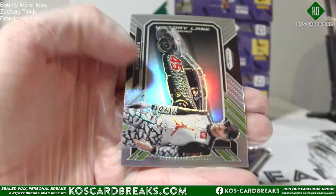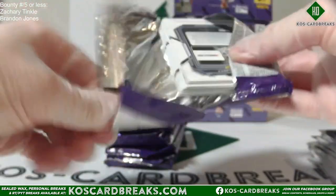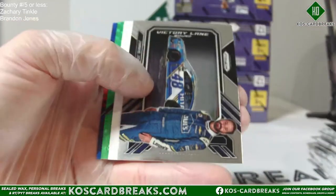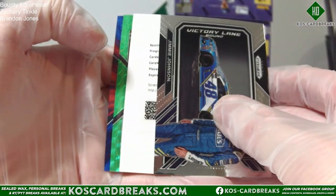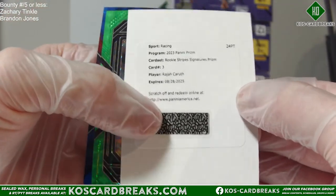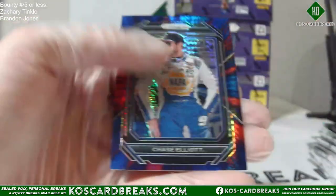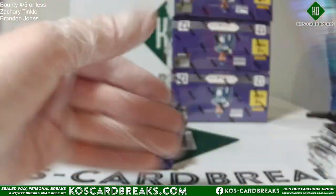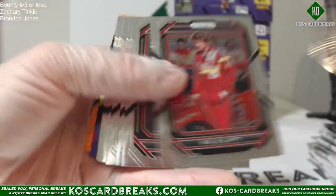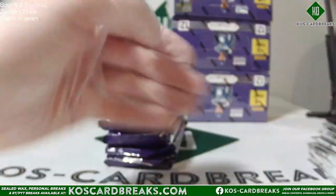Prismatic Sammy Smith, Ross Chastain Silver, and Kurt Busch Victory Lane Silver insert parallel. Victory Lane Jimmy Johnson, and we got a redemption here for Raj Carruth. Rookie Stripe Signatures Prizm. Base autograph right there, but nice hit Raj Carruth spot. Blaine Perkins with a green, number 115 out of 249, and Chase Elliott, number 207 out of 299. Tony Stewart, Fractal, Kaleidoscope, Denny Hamlin, and Riley Herbst with an orange.